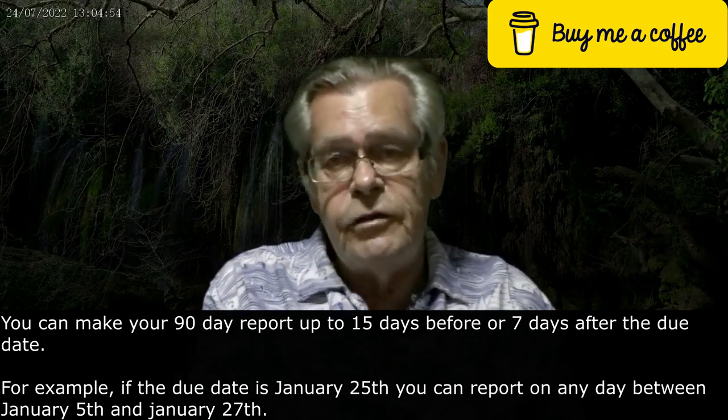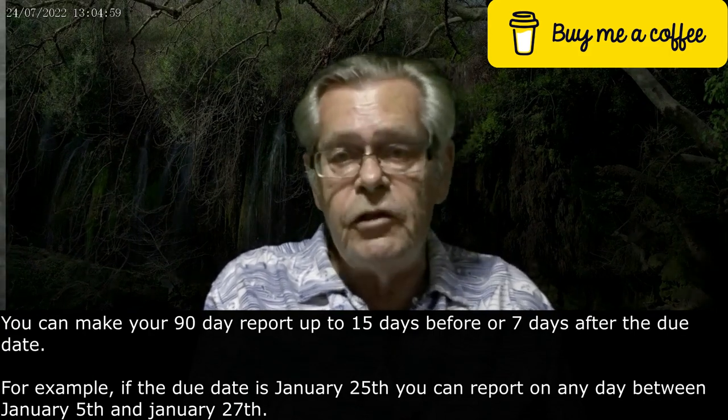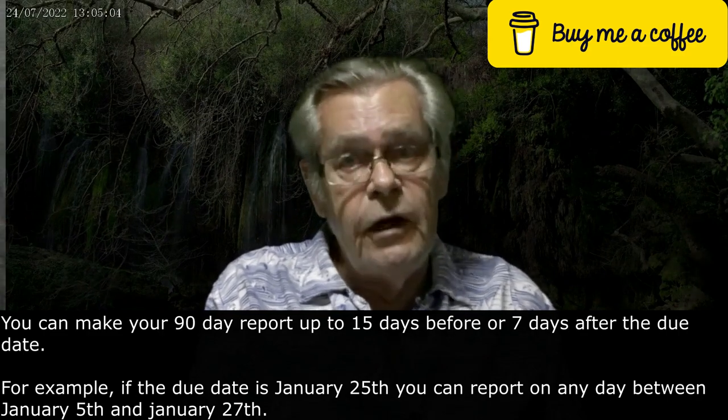Now you can do this report up to 15 days before or 7 days after the due date. So if the due date, for instance, is January the 20th, you can report on any day between January 5th and January 27th. If you report later than the 27th, you'll get a 4,000 baht fine. If you wish, there are agents who will do your 90-day reporting for you for 500 baht each time. If you leave the country and are not in Thailand on the day your 90-day report is due, don't worry. When you return to Thailand, your next report due date will be 90 days after you re-enter the country. So put it in your calendar.